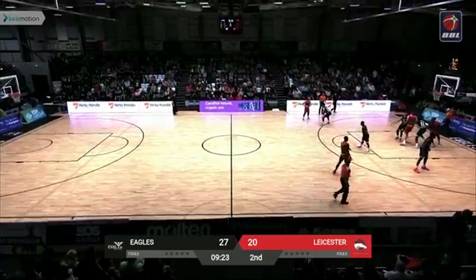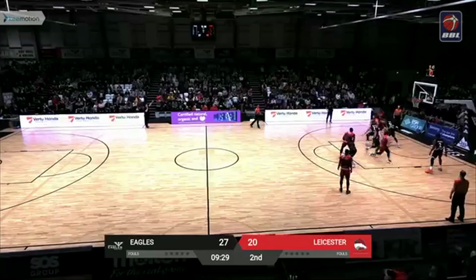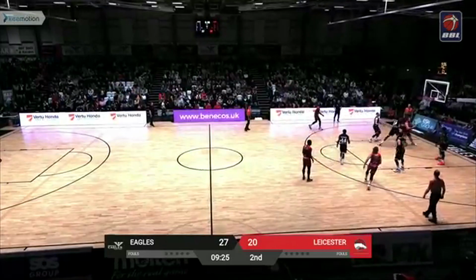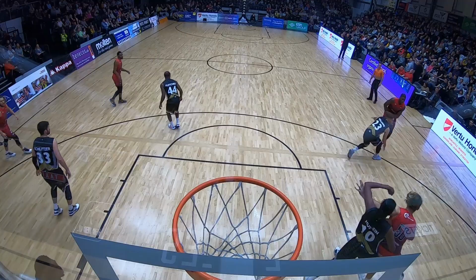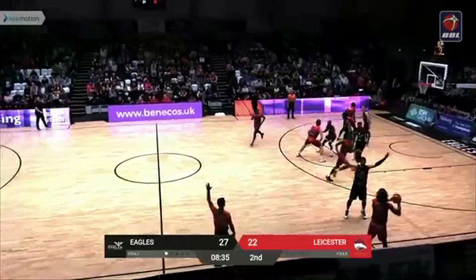Pat Nostra barking out the orders and marching up and down those sidelines as usual. Here's Nelson Henry against Hussein. Nelson Henry almost loses the handle, but gets it back. There was a nice spin move and a nice lane as well. Just look a good player.